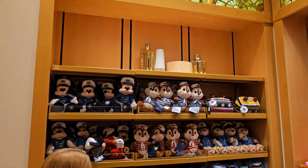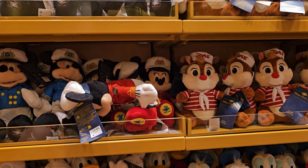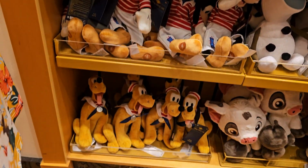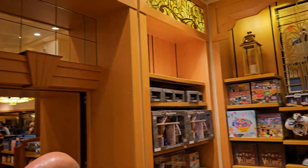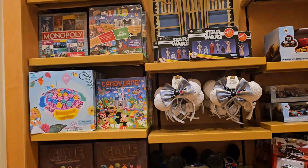And look, they even have a little Chip and Dale up there, and Captain Minnie right next to Captain Mickey. We need Captain Donald. I like Donald. And then look down there, we got Goofy and Pluto. And Pluto. Yeah, a lot of good stuff in here. When you come over here, you have all the different board games and such.